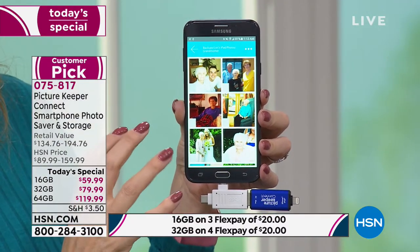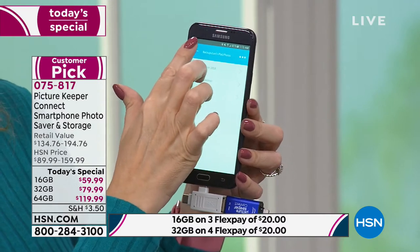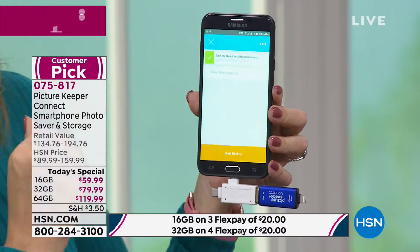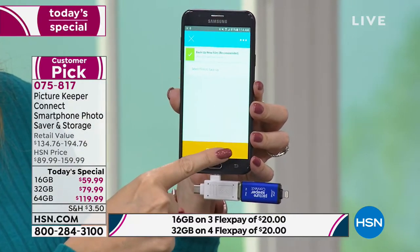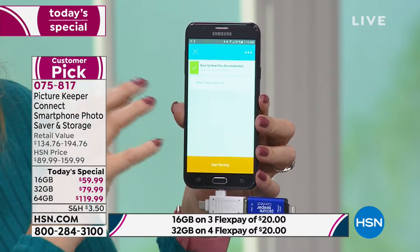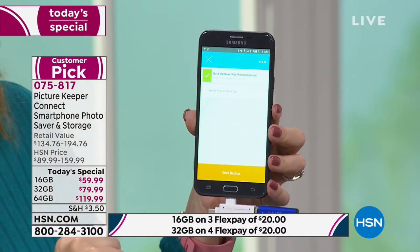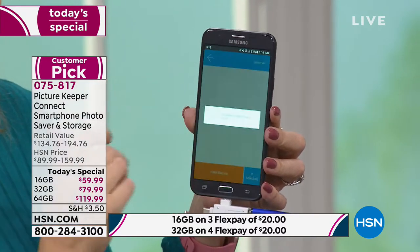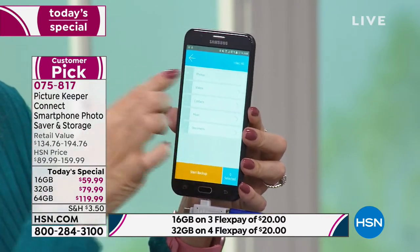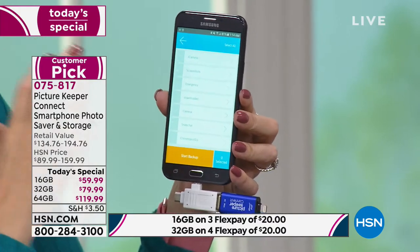Now, the beautiful thing about this is if you are going through the process of downloading, saving, and backing up all of your pictures and videos, with the touch of that one button right there, start, it will automatically seek out and find your pictures, your videos, your contacts, and it never downloads duplicates. Oh, that's awesome. So you're not eating up valuable memory. Never have to worry about that. If you've ever backed it up before, it's never going to back it up again, which is so brilliant.